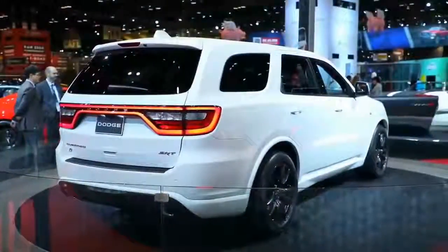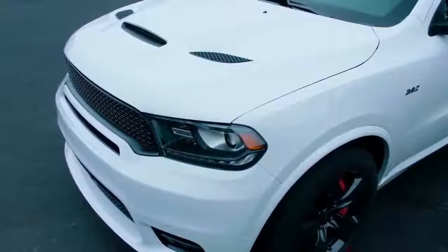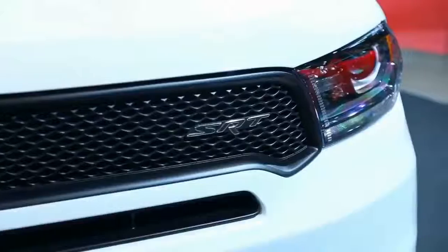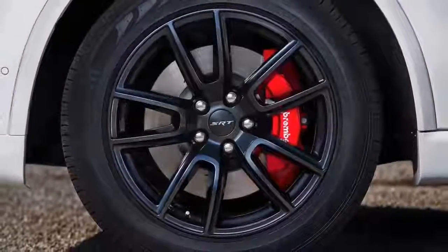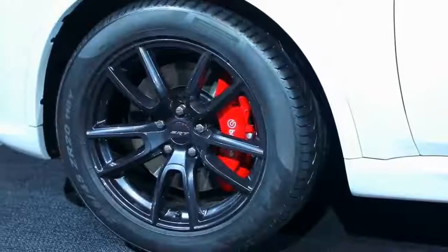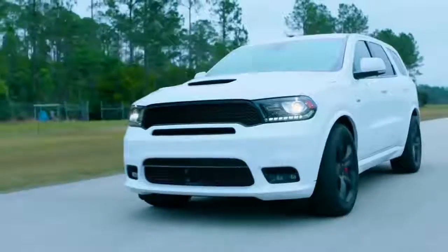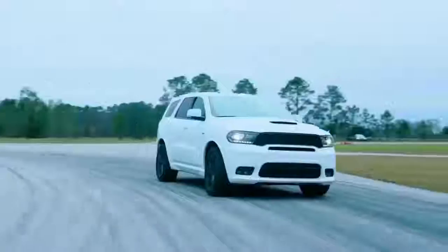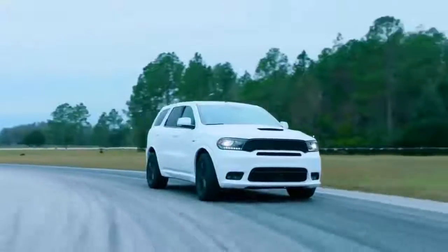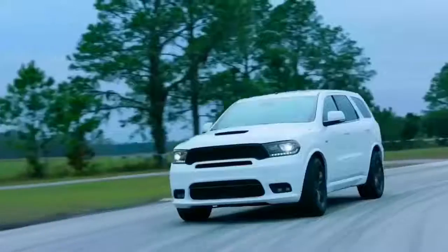Starting with the exterior appearance, we have a functional SRT performance hood with center air scoop and heat extractors, SRT front fascia with LED fog lamps, 20 by 10 inch aluminum wheels riding on 295 Pirelli tires, 6 piston Brembo brakes with 15 inch slotted rotors in the front and 4 piston Brembo brakes in the rear, an upgraded driveline featuring a performance tuned all-wheel drive system and recalibrated TorqueFlite 8-speed automatic transmission, which provides that performance shift feel.